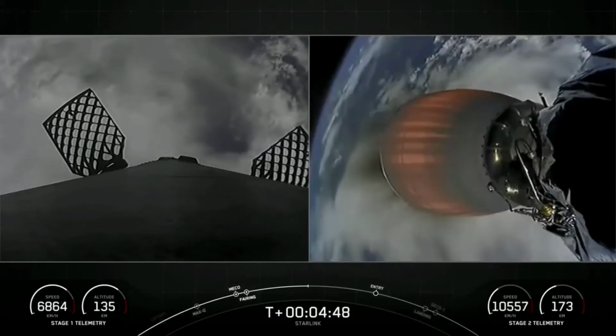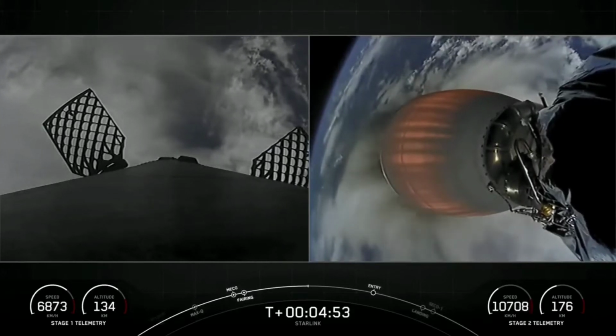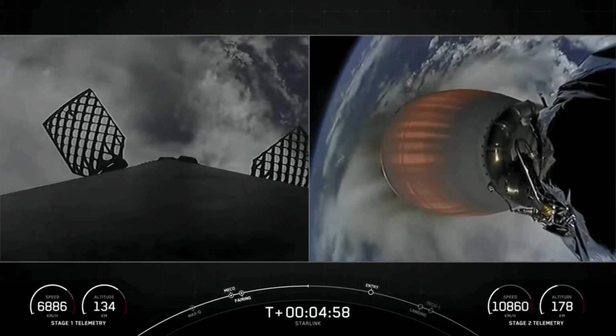Next major milestone for the first stage is the entry burn that will start in about 2 minutes from now. That burn lasting just about 20 seconds. Falcon 9 is on a nominal trajectory.